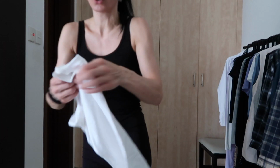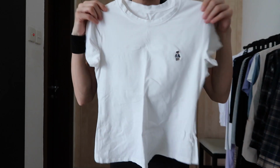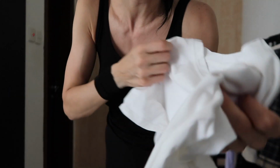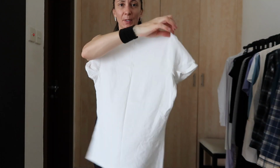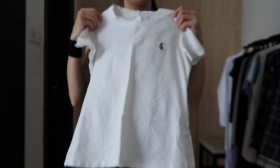I have this t-shirt here. This is quite short, but I love to wear this type of t-shirts when I'm only having a shirt on or when I'm having like a cardigan. So this was also very cheap. It only has this thing here. What is this, a teddy bear? But it's just a plain t-shirt and the material is also very good and I love it.